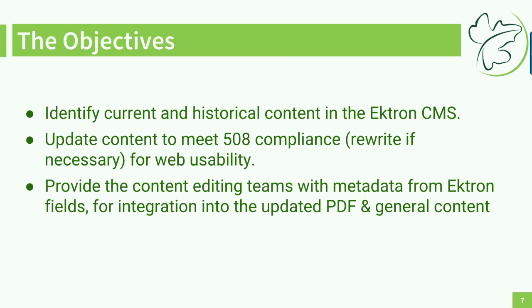So the objectives. BSEE was an interesting site in that most of their content is file-based. They've got a ton of different PDF files. They actually had 11,000 PDF files, which had to be moved over from Ektron into Drupal. And along with that, most of their PDF files did not meet any kind of Section 508 accessibility compliance.